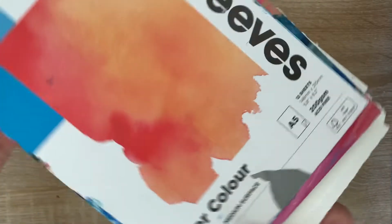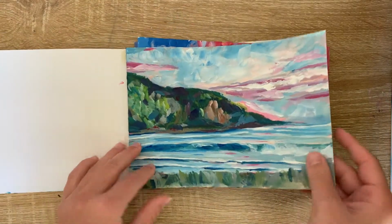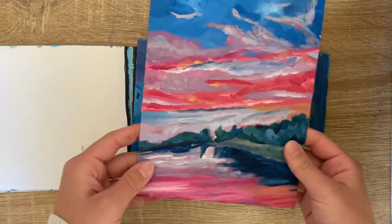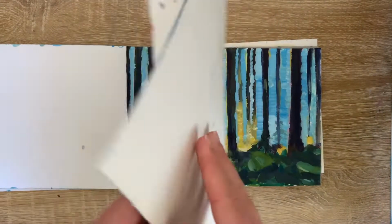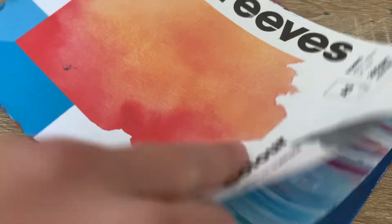Another watercolor pad is this Reeves one. However, I didn't actually use this pad at all for watercolor. I used it for oils and acrylics, so I don't know why. But they still kind of worked for my oils, so can't complain.